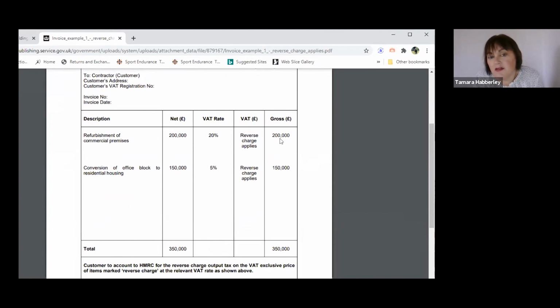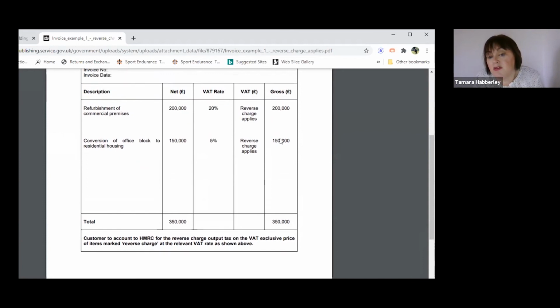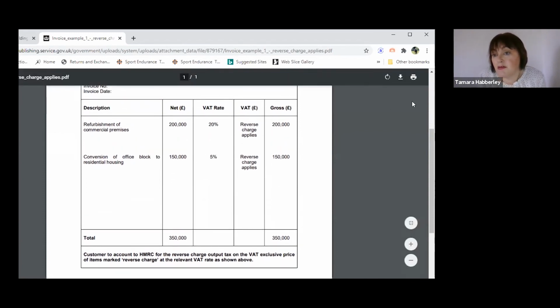So you can see there they're showing multiple VAT rates. You've got reduced rate and standard rated work that's being carried out for a customer. And it's just showing the net, the VAT rate, a statement saying reverse charge applies, and the gross amount. And the gross amount is equivalent to the net amount, because that's the amount that your customer will be paying you if you're issuing this invoice. And if you're the recipient, that will be the amount that you're paying your supplier.